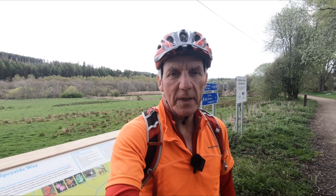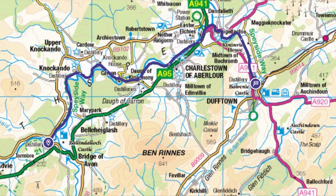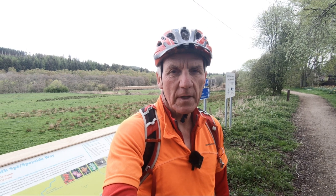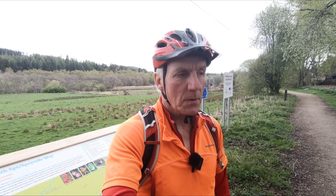We're on the Speyside Way today, and we're going to cycle from Ballindalloch through to Craigellachie, along what was the old railway track. This used to link several distilleries when they used to bring the barley in for malting and for exporting the whisky as well.